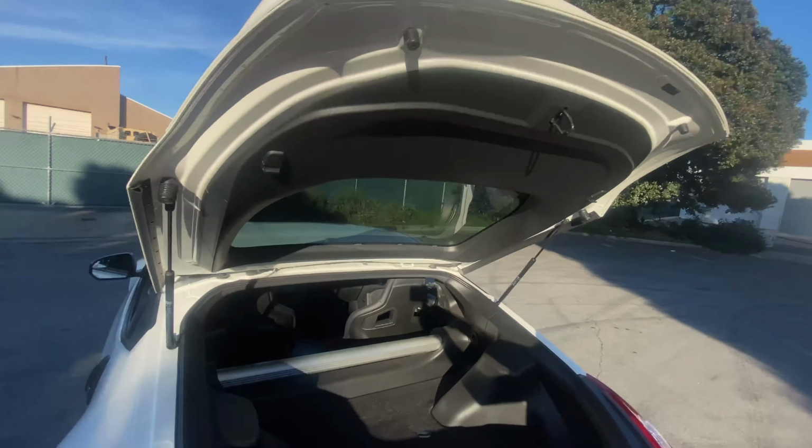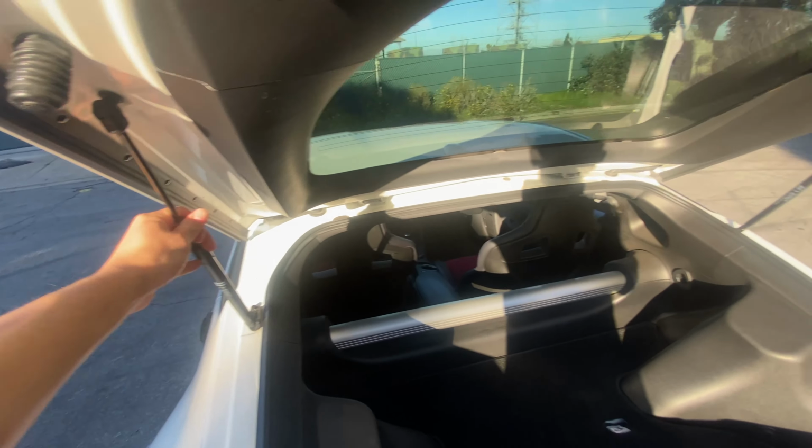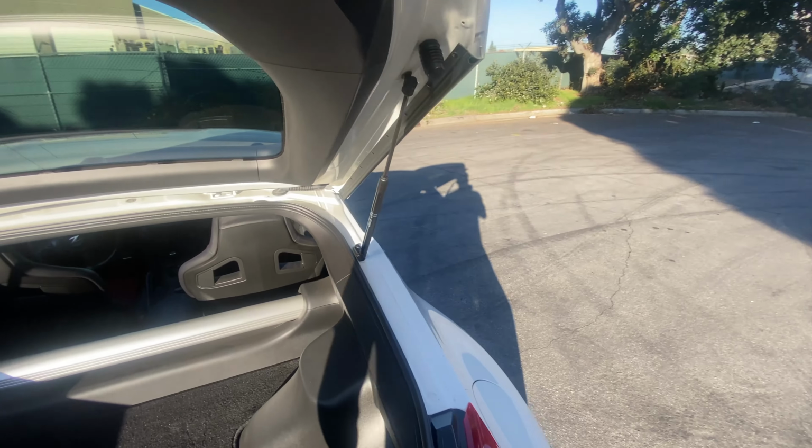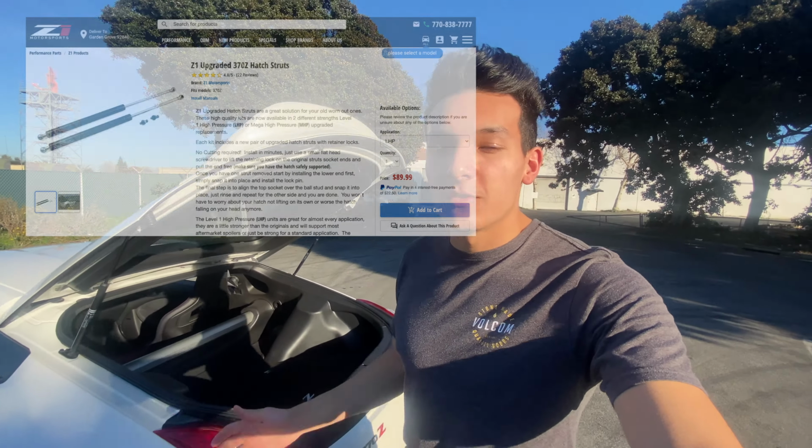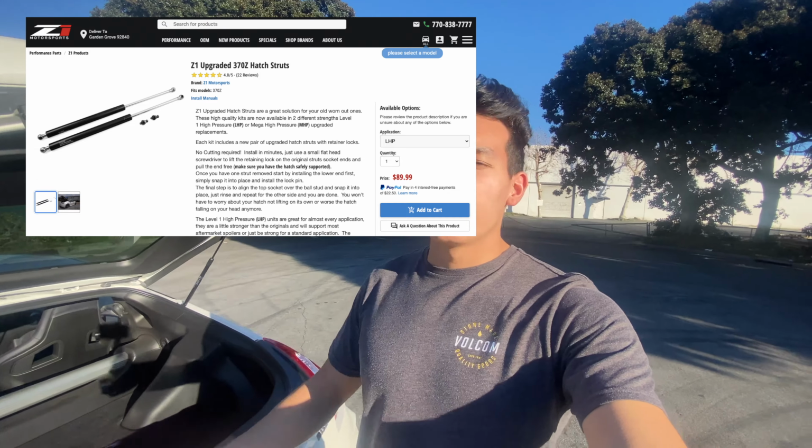The next problem can be pretty annoying for most Z owners, and it has to do with the rear hatch struts. These are known to give out eventually. Now mine have been holding up pretty well. These are still the OEM ones, I've never replaced them. But a lot of Z owners report these failing on them, and it's pretty common. So you can upgrade these with some upgraded ones that are a lot stronger on Z1. They're less than $100, I believe.